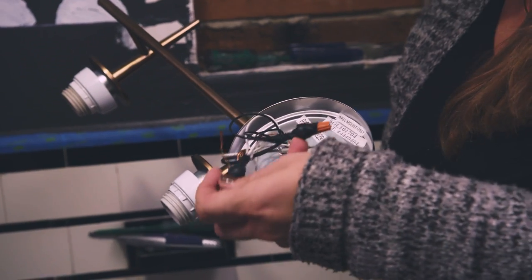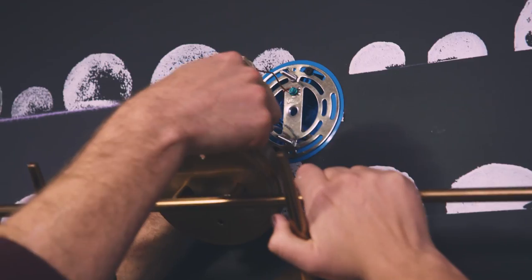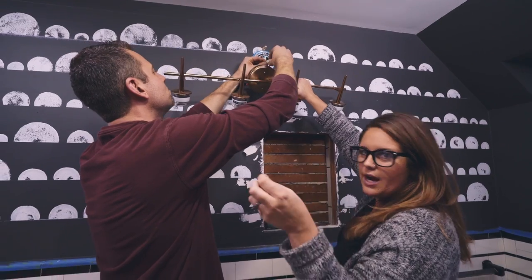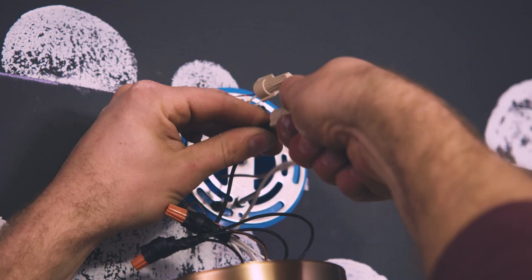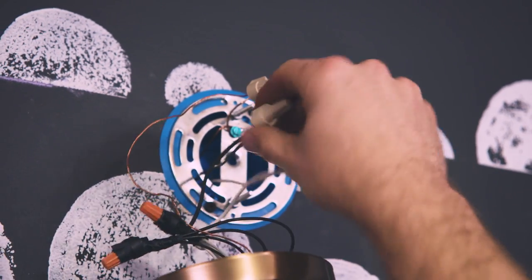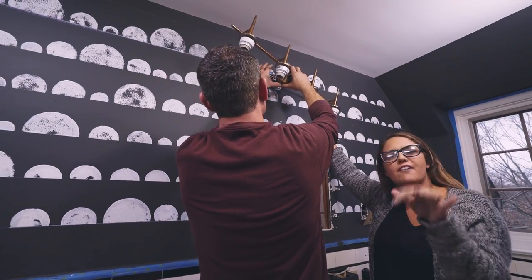There is a white, which is your neutral, and your black, which is hot. So we're using wire nuts to connect each of our wires together, the ground to the ground, the white to the white, the black to the black. You just basically put it in and twist it and it does the work for you. So now that everything's attached, all we have to do is tuck everything in.